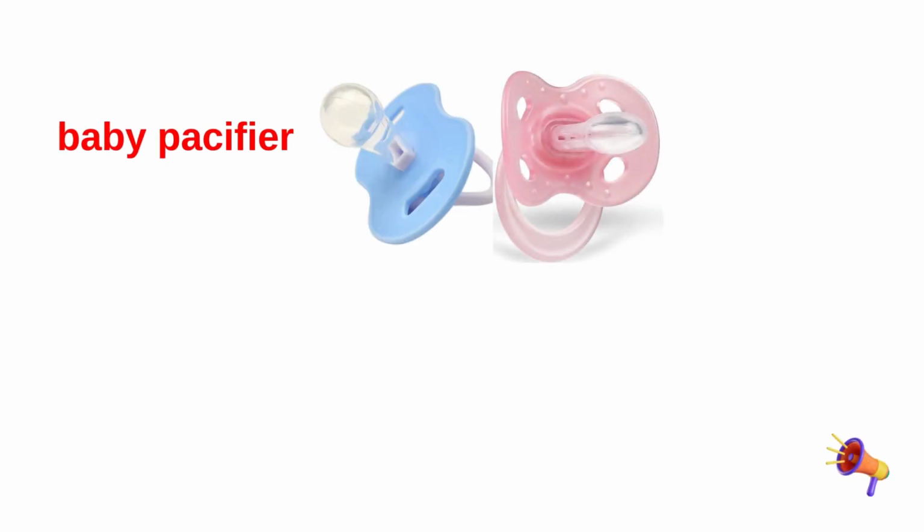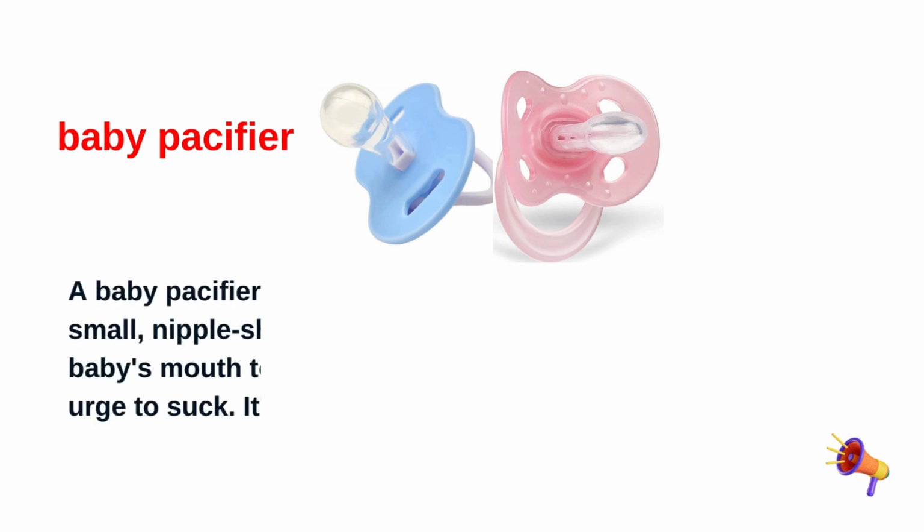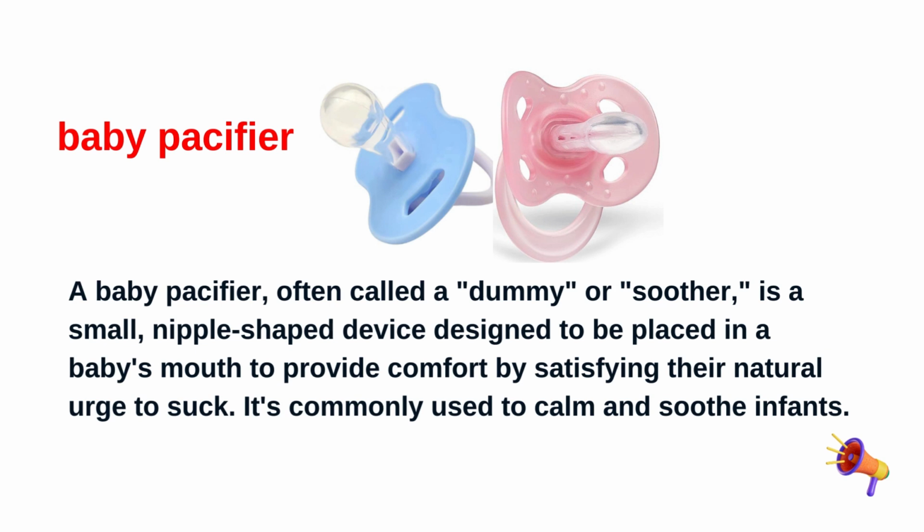Baby pacifier. A baby pacifier, often called a dummy or soother, is a small, nipple-shaped device designed to be placed in a baby's mouth to provide comfort by satisfying their natural urge to suck. It's commonly used to calm and soothe infants.